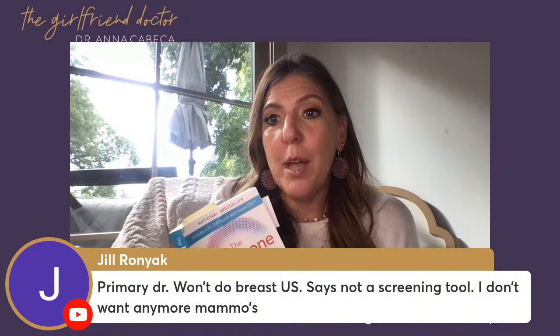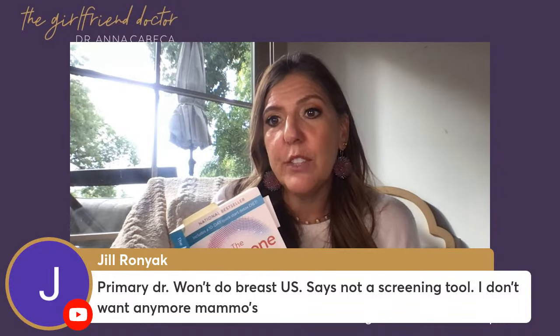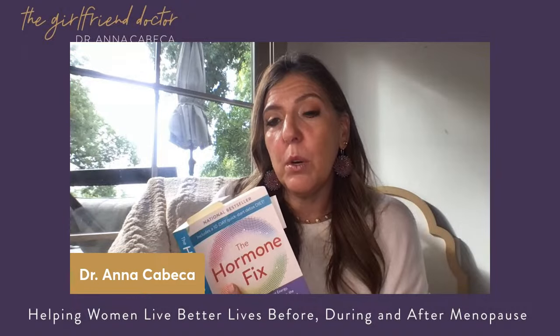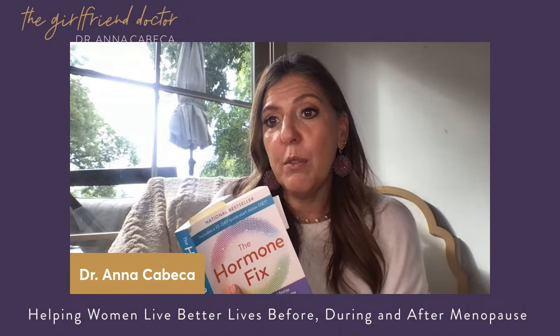Jill said, primary doc won't do a breast ultrasound, says it's not a screening tool. So if you feel a lump or a bump, a breast ultrasound is part of a workup. Any irregularities, anything like that would be part of a workup. It's not a screening exam, so you would have to pay for that separately. Insurance isn't paying for it unless it's ordered as a result of a palpable suspicious area. Thermography, you can do. Typically, you can do thermography for under $200.